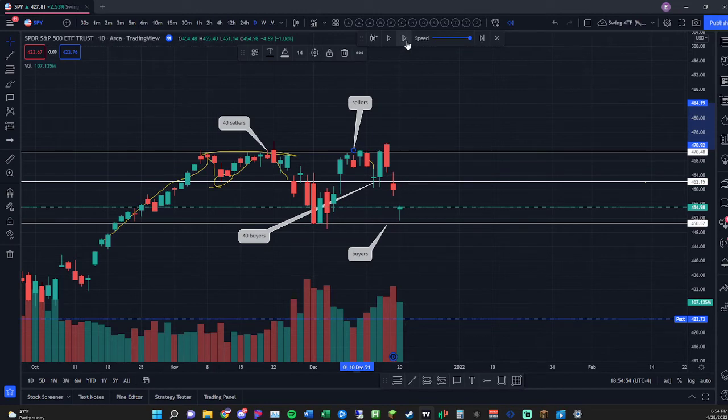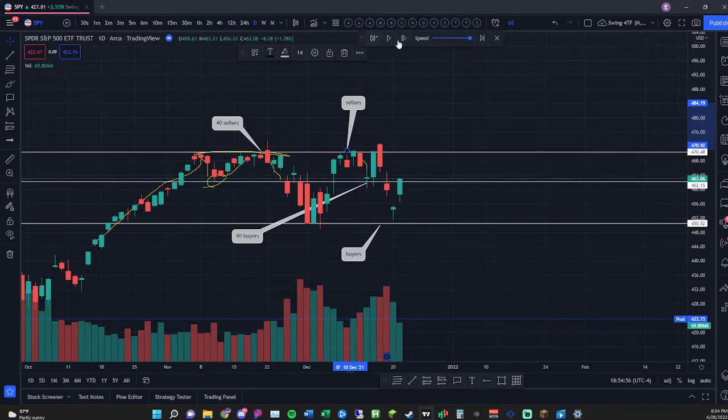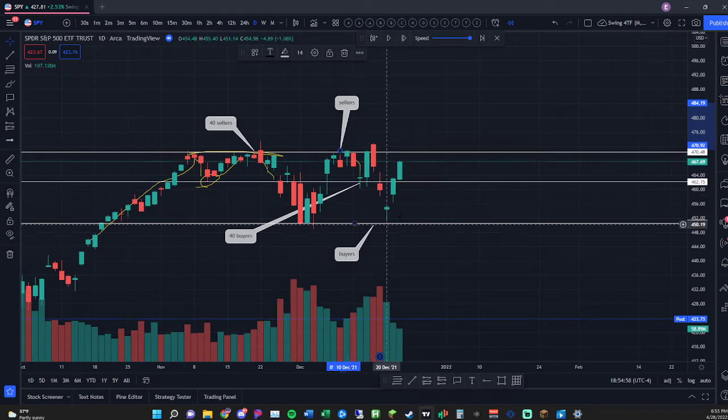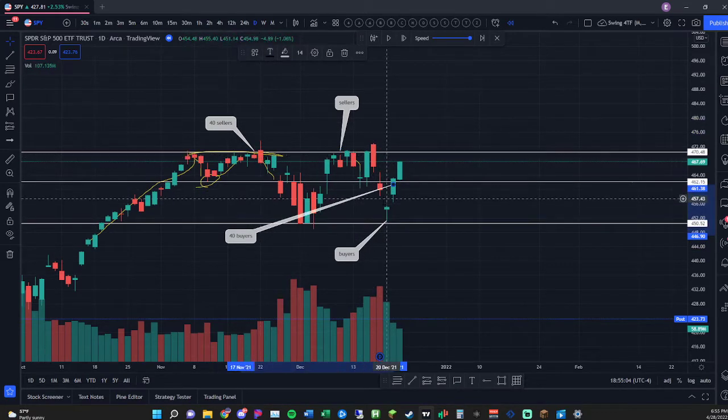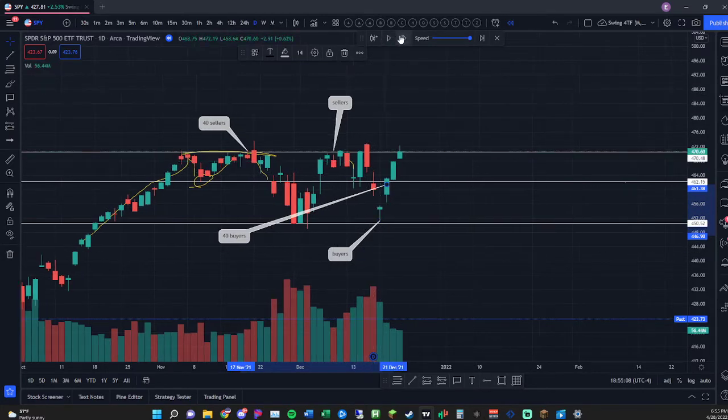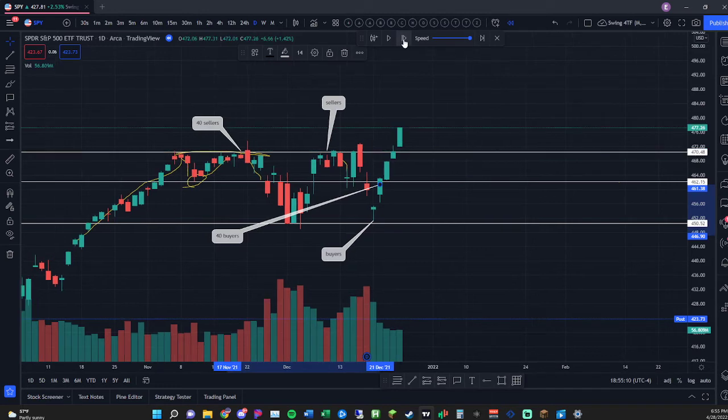Down here to this value zone, right back up. We found buyers here. Okay. We now have more buyers in the market. So that's why we have green candles. Buyers are in control. And then we're going to fight over this level yet again before we break out.